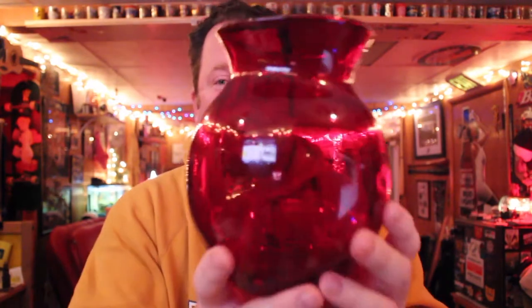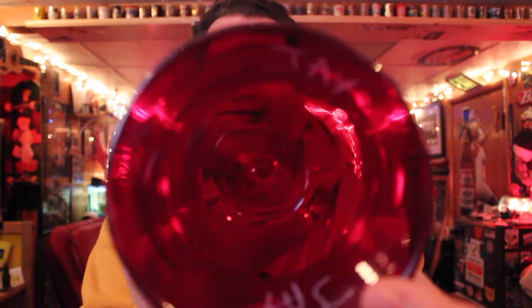Alright peeps, welcome to the next day. Remember, it takes about 5 hours or so to cool off the glass. Anyway, this is the piece I made. Look at that. It is a cool little vase that I made.